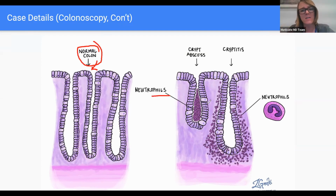Neutrophils are white blood cells. They're first on the scene, and they're inside of these crypts. Then it closes in on itself and forms these crypt abscesses. Similarly, around these crypts we can also see neutrophils, which is called cryptitis. The crypt is a structure, and itis means infection of it. So that's two pathologies there.